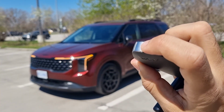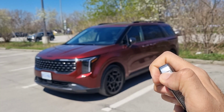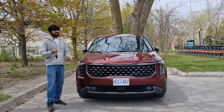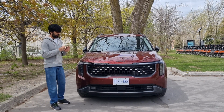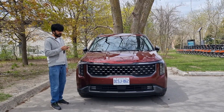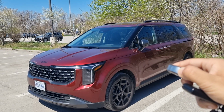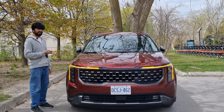So you press the lock button twice, and then you press the engine hold button. You would see the lights flashing, and because this is a hybrid car, it would not make a lot of noise. It's just running on battery power, and then we press the front button, and now the car is going to move ahead. That is so cool. That is super cool.